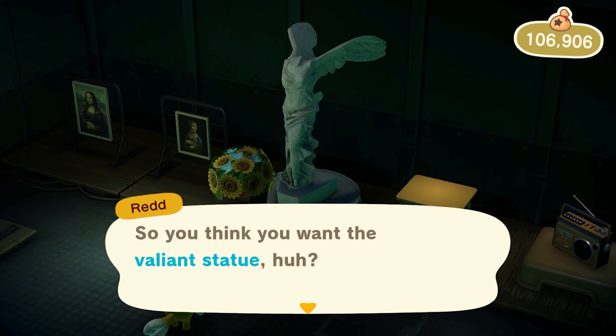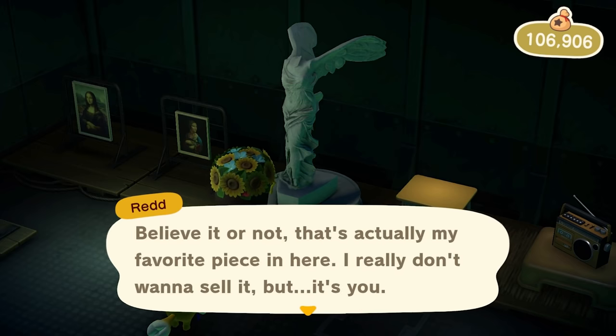So you think you want the Valiant statue? Huh? Believe it or not, that's actually my favorite piece in here. I don't really wanna sell it, but it's you.